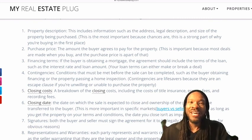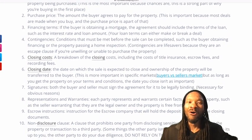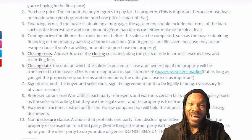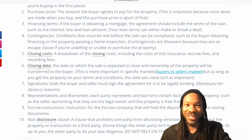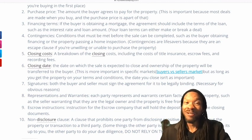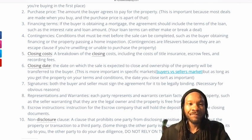Signatures, obviously it can't be real if you don't sign the deal, right? So signatures are here, important. Representations and warranties. Now, this is important because you don't want to misrepresent something as a seller, right? Or that could be your ass. And it is up to you to disclose things. Some things, and those are the non-disclosures, we'll get there, but some things don't have to be disclosed, right? Such as if somebody died in the property over 3 years, then you don't have to disclose it, right? So warranties and representations. What are you representing? What are you warrantying as far as the property goes, right?